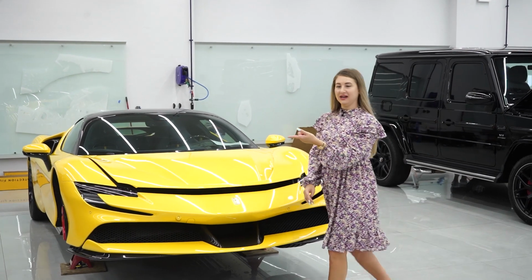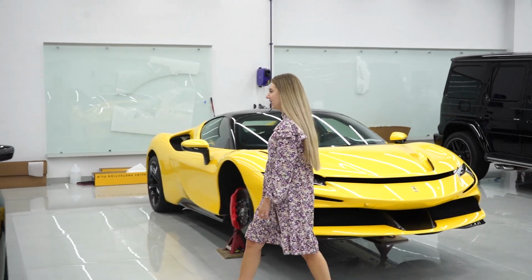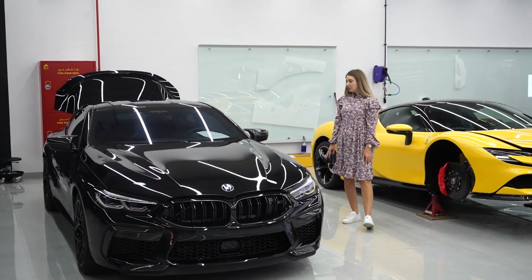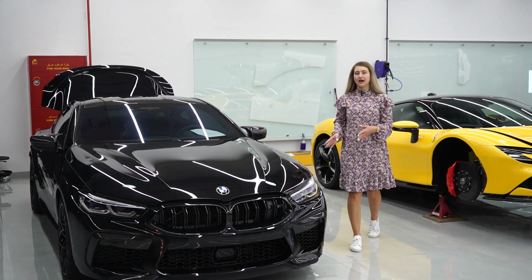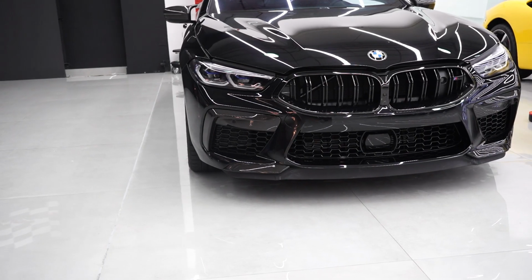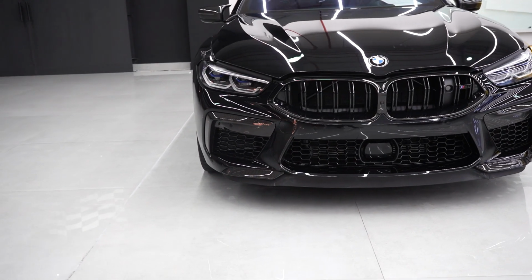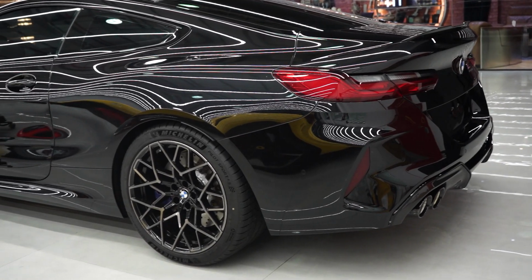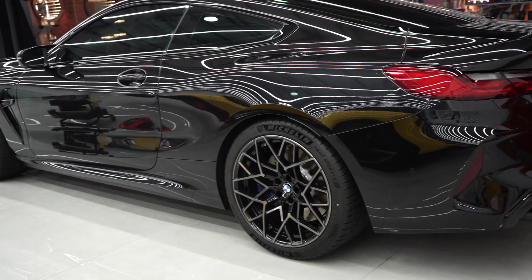And then over here, we have a beautiful BMW M8. Very nice car. We've been waiting for this car to come after Eid for the client who booked in with us just before. It's got the PPF finished on it now. It just needs the windshield protection installed because this car is brand new. Once it's done, the customer will have this car in time for the weekend.